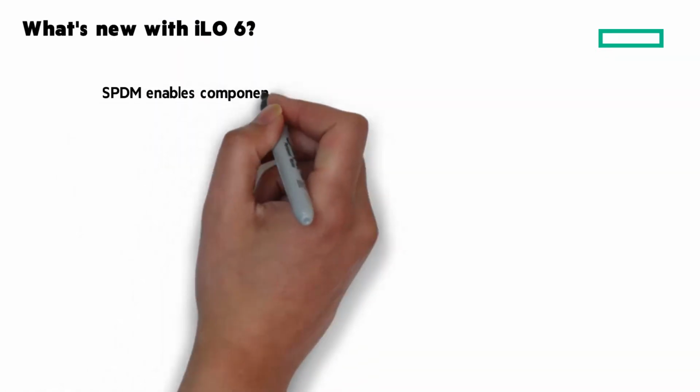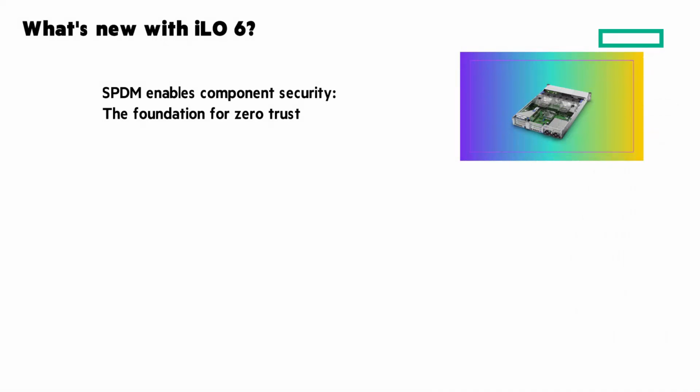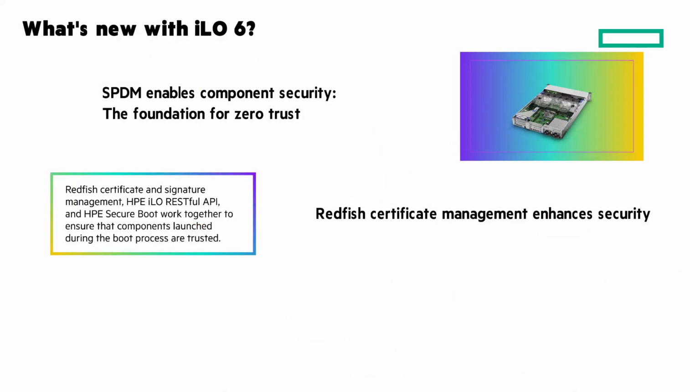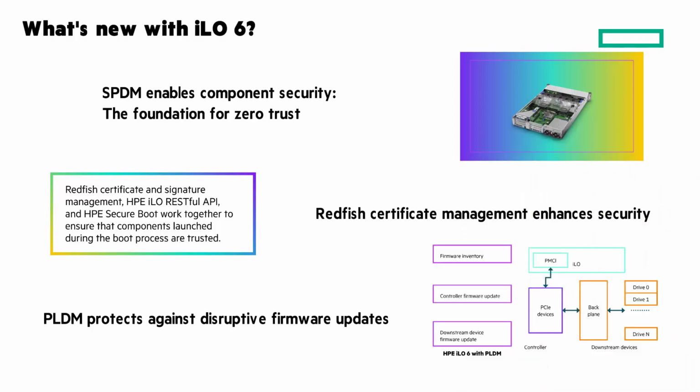SPDM provides an authentication mechanism to establish trust with various components, using proven cryptographic methods that protect the authentication process. Next, Redfish Certificate Management. Redfish Certificate and Signature Management, HPE iLO RESTful API, and HPE Secure Boot work together to ensure that components launched during the boot process are trusted. And PLDM, which adds capabilities for less disruptive firmware updates. By taking advantage of PLDM firmware update capabilities, HPE iLO can now update downstream device firmware.